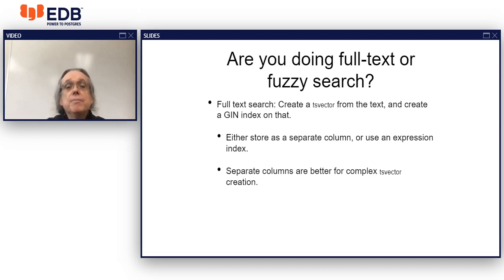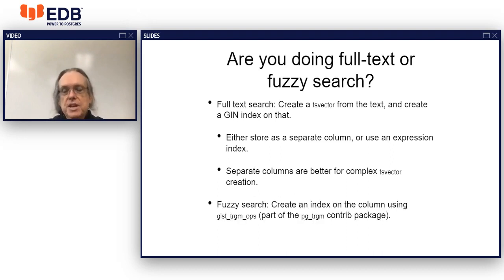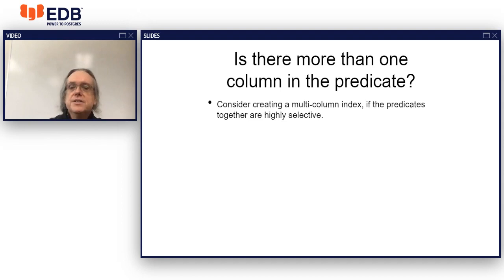Separate columns are better for complex TSVECTOR creation, and frequently you append multiple TSVECTORs together, like the title and an abstract in the body and keywords and things like that. And for that, you probably want a separate column with its own TSVECTOR. If you're doing fuzzy search, you can create an index on the column using the gist_trgm_ops operator class, which is part of the pg_trgm contrib package, and that does fuzzy search very nicely.